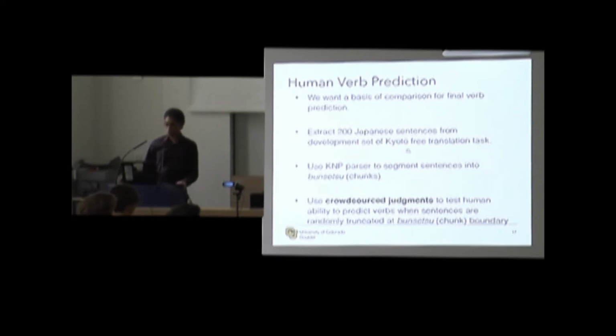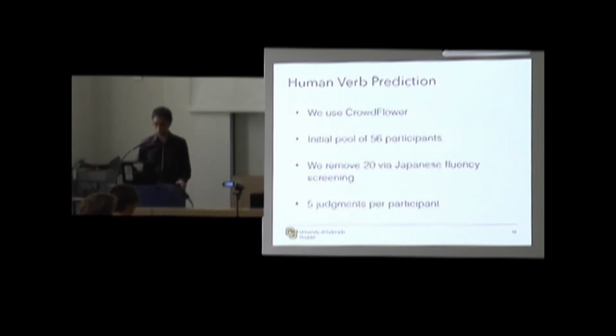And we use crowdsourced judgments to test the human's ability to predict the verbs in a multiple choice setting. As I mentioned, we use CrowdFlower with an additional pool of 56 participants. We removed 20 through a Japanese fluency screening that we verified with highly functional but non-native Japanese speakers. And we gathered 5 judgments per participant.